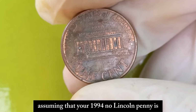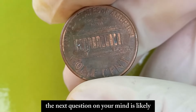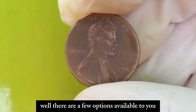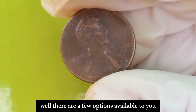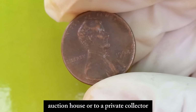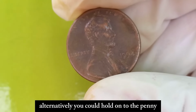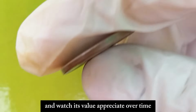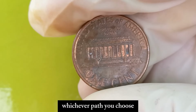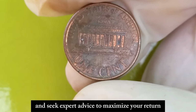Assuming that your 1994 Lincoln penny is indeed authentic, the next question on your mind is likely, how do I cash in on this rare find? Well, there are a few options available to you. You could try selling the coin through a reputable auction house or to a private collector. Alternatively, you could hold on to the penny as a long-term investment and watch its value appreciate over time. Whichever path you choose, make sure to do your research and seek expert advice to maximize your return.